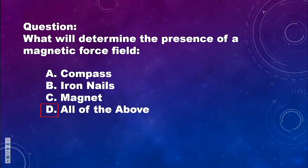All of the above. They all will actually determine a magnetic force field.